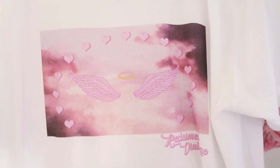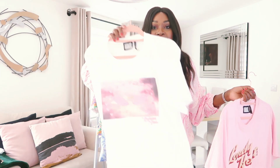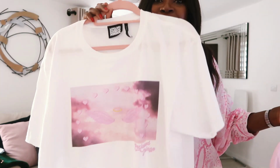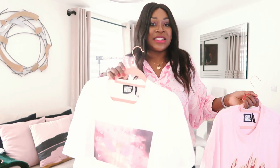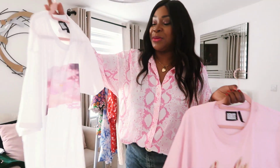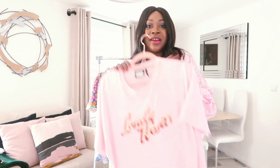It just says Reclaimed Vintage there, and it's got these like wings and heart detail in the pink shade that I am currently loving. I just think pink works so well, and kind of neon. I'm not massively into neon, but pink really works well with acid wash denim. Especially more of the kind of like grayer tones, because it just kind of brightens it up a little bit. So yeah, I'm obsessed with all things Reclaimed Vintage, and they have a selection of t-shirts on sale at the moment. So this is one of them.